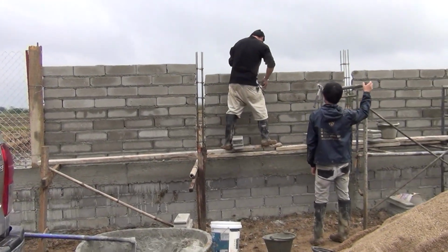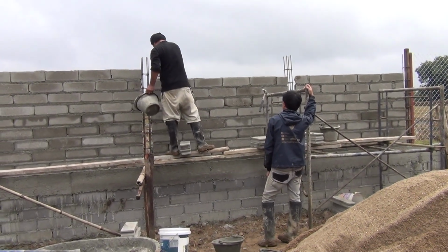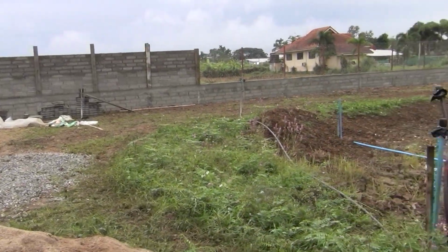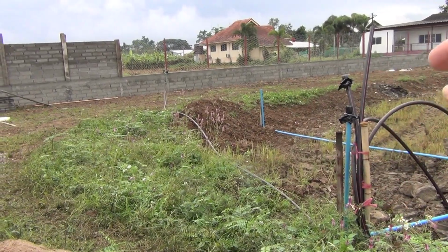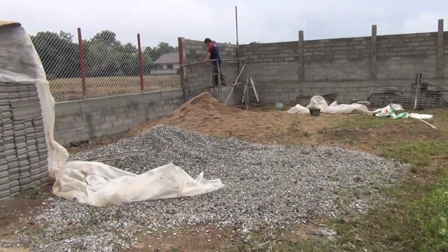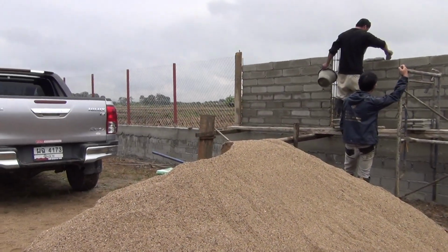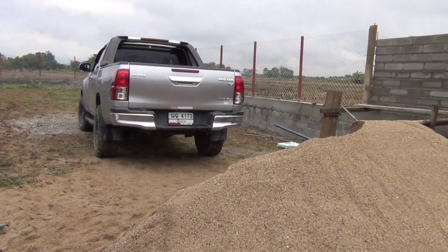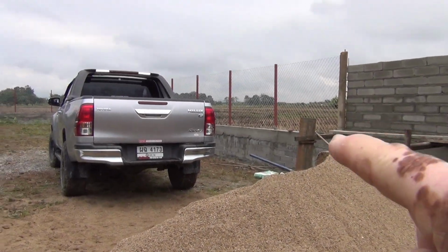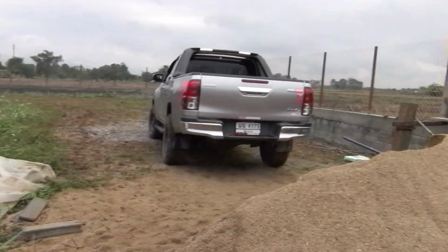So now with the walls up, it's a little easier to see, but this will come out to about here, and this will be divided into 2 or 3 and will be used to put chickens in there. So that section there will come out to run even with this.